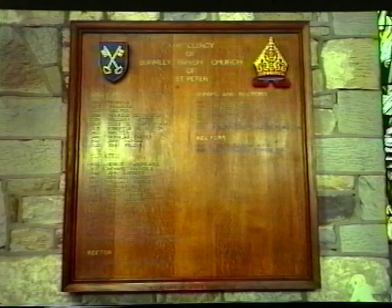The combined function of bishop and rector proved to be very onerous, and in 1977 the position of rector was separated from the office of bishop.